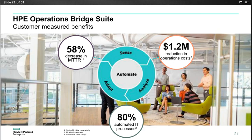Or take Vodafone, which was able to reduce operational costs by 1.2 million by consolidating all these different implementations of the same business service under one umbrella, being able to bring things into the business context and then drive overall orchestration capabilities through that.